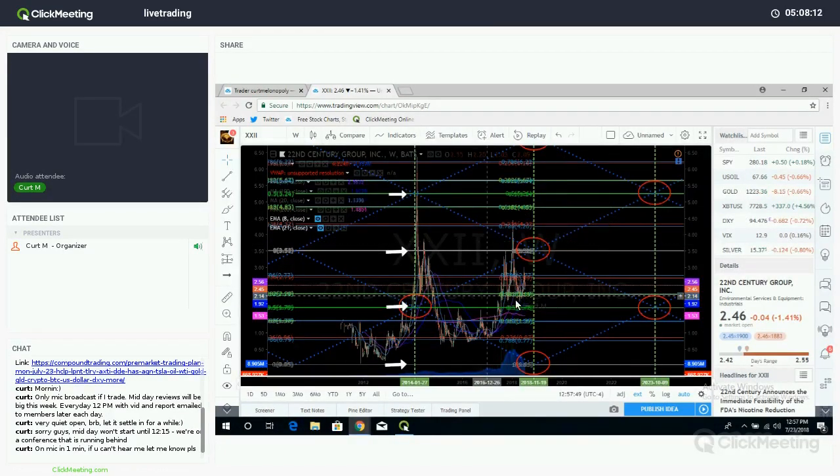XXII. So what are we going to do? We have a main support here at 177. We have a main resistance here at 352. We're about halfway in between. We don't know when earnings are. For some reason, they're not showing up on this chart.